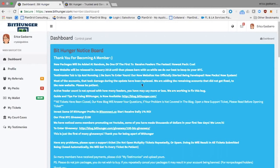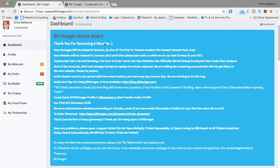Looks like when they updated, they had some issues with their website, but I guess that is fixed as of now. Active feeder count is not synced with how many feeders you have, may say more or less. We're working to fix this bug. So if you do end up purchasing a package and you receive some feeders, and there might be like 9 feeders, which you guys know there's only supposed to be 8, that's a bug. So they're working to fix that. As you can see here, they're recently up and running. They're still working through some things. So be patient. And if you're not really comfortable investing a lot of money, put in $20, put in $10. It's little money that you can afford to lose.